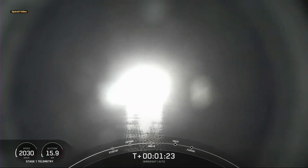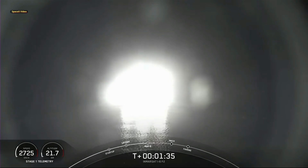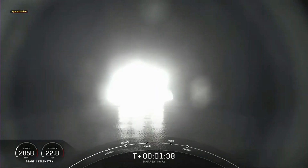Now the rocket typically needs to go 17,500 miles per hour horizontally in order to avoid being pulled back down to Earth and get into orbit. So you can keep an eye on the stage 1 telemetry. That's on the bottom left hand of your screen there. You can see those 9 M1D engines burning bright there on your screen.